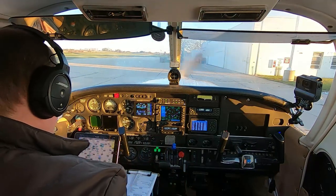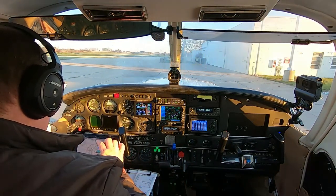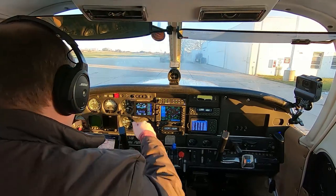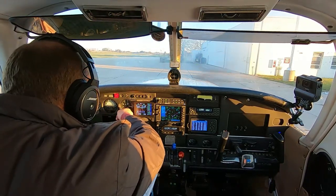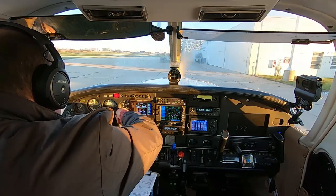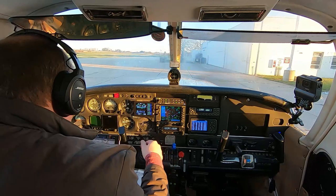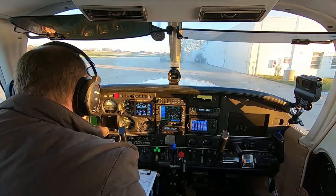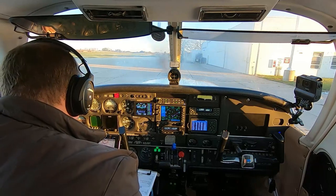And here I am being pretty dumb, fiddling with the GPS, trying to figure out what's going on and not realizing the G5 hadn't booted up. But here, as I go through my checklist, I am changing the altimeter setting. Eventually, I get smart enough to see that, oh, hey, look, the G5's not on. So I'm sitting there trying to power it on.